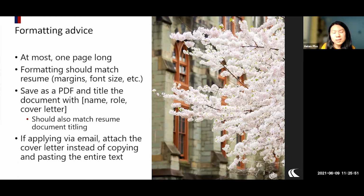And you'll also want to title the document in a way that matches how you title the resume. So if it's name, role, cover letter, that should match name, role, resume, right? For how you save the document.